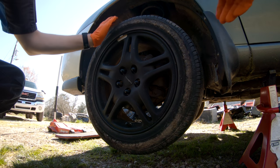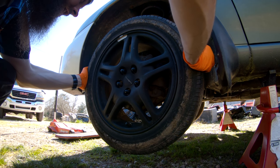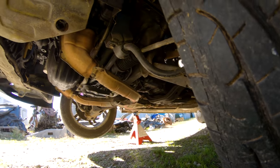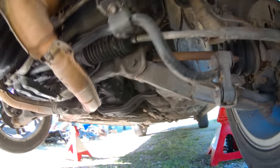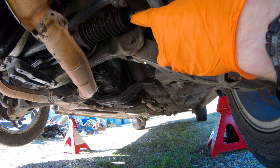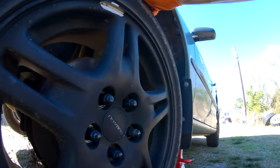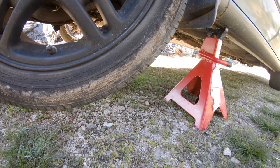All right, wanted to show you real quick what I was checking on the inner and outer tie rods. As you can see, there's a little bit of motion here, but you can feel it. You can feel a bumping. And if you watch the inner tie rod, you can see it moving. It should not move. It should be solid. So there's play in those tie rod ends. Both lower ball joints are solid, but their boots are busted. So for 30 bucks a pop for OE ball joints, we're gonna put ball joints in the car.